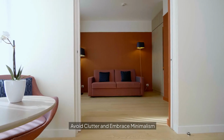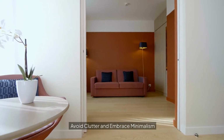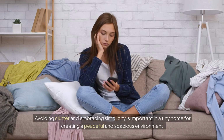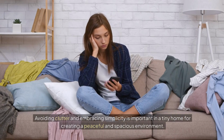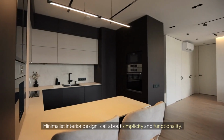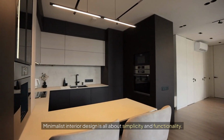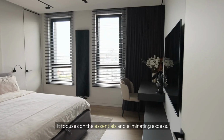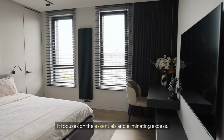Avoid clutter and embrace minimalism. Avoiding clutter and embracing simplicity is important in a tiny home for creating a peaceful and spacious environment. Minimalist interior design is all about simplicity and functionality. It focuses on the essentials and eliminating excess.